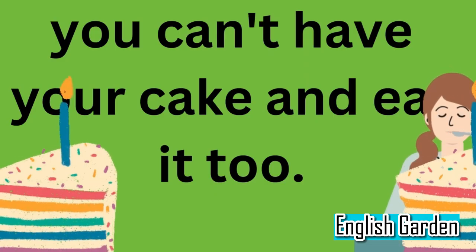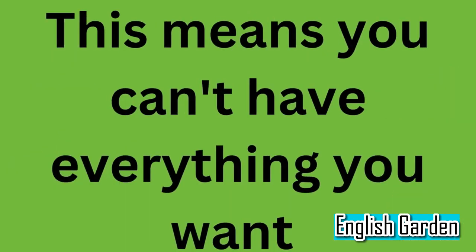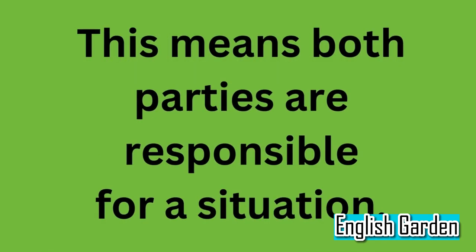You can't have your cake and eat it too. This means you can't have everything you want. It takes two to tango. This means both parties are responsible for a situation.